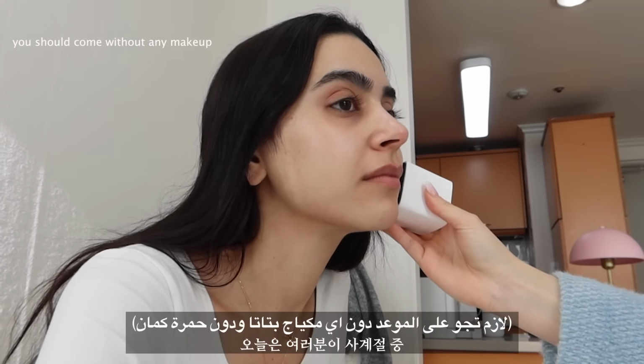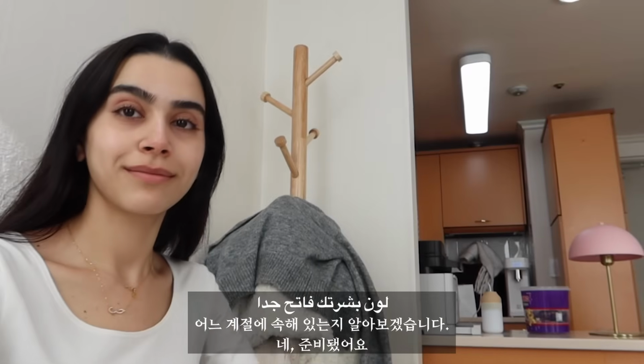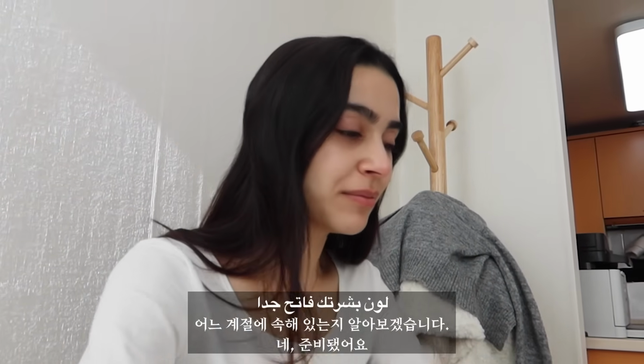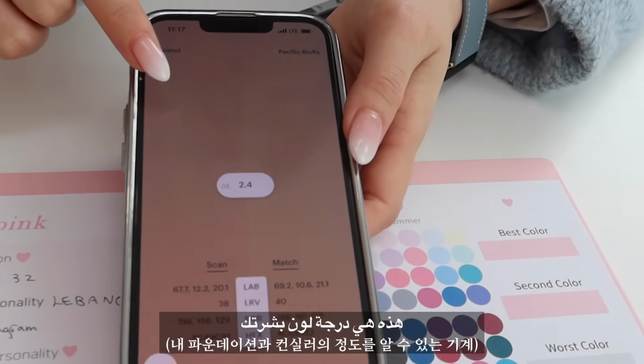No. Okay. You have very light skin though. Yeah. All right, let's see. Oh, Lena. Yeah. This is your skin tone on the left one.